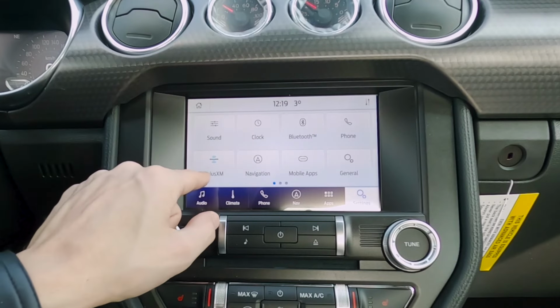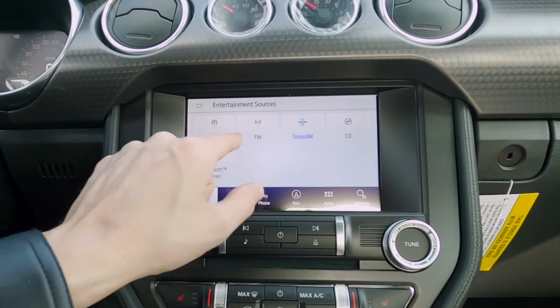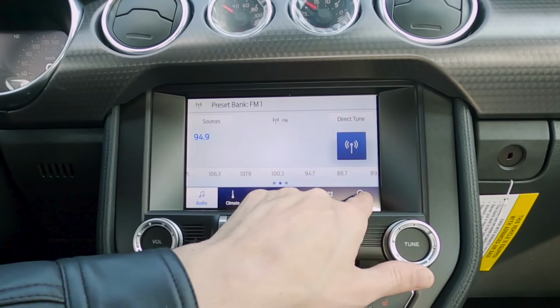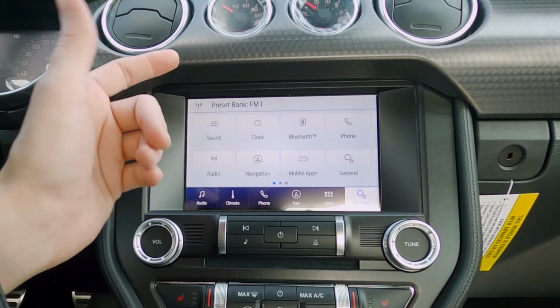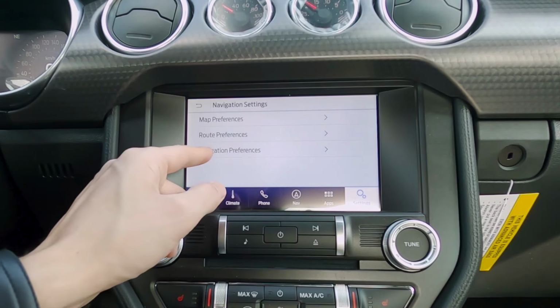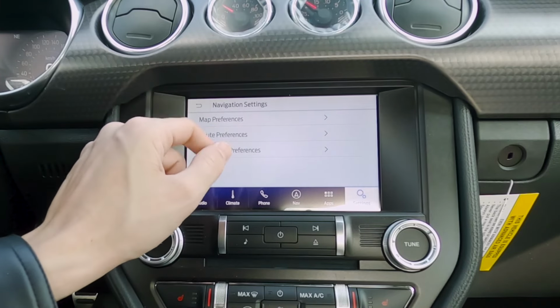So if you're a big Sirius XM user, just knowing that when you change it out to a different source, that's going to affect what's happening with that button. So actually, let's go back into FM to show you again. Boom, it's jumped back into radio instead. Next up, we've got our navigation, which we've already touched base on those settings a few moments ago. Let's go back there. Boom.